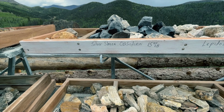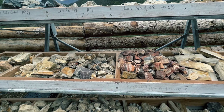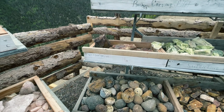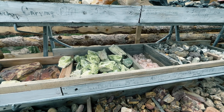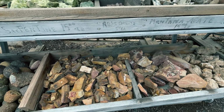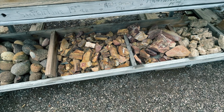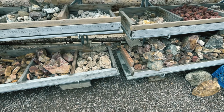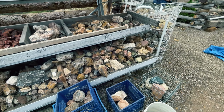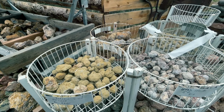I like this obsidian. $15 a pound. Some cool stuff here for sure. Rose quartz. Serpentine. This is kind of most of the rock that you see out here that's just laying on the ground. Lots of cool stuff. Some geodes here.